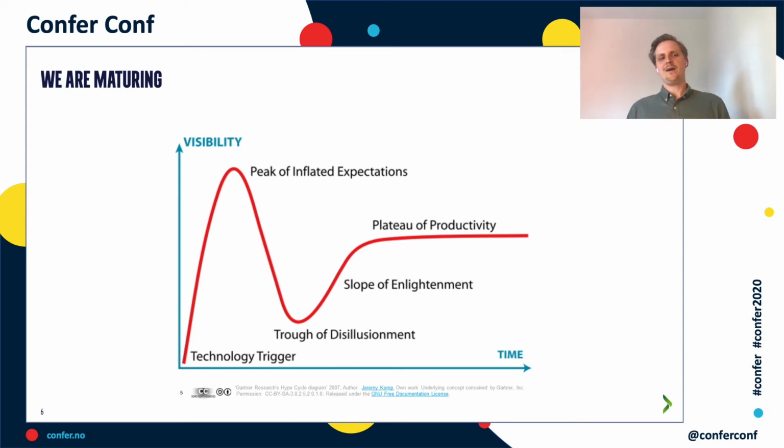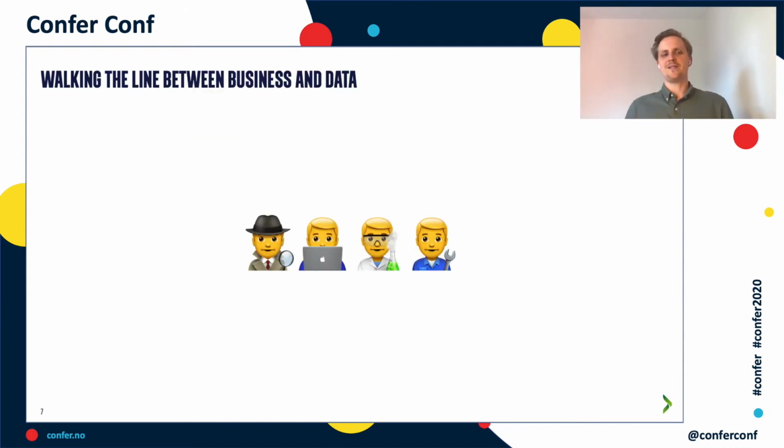And that could be both the end user in terms of the customer, but also the end user in terms of the business user as well. So as data scientists, we need to be walking the line between data and business. Our role is moving away from fitting machine learning models to data sets that we find, towards adding value to data and being required to understand more of the business aspects as well, and being that bridge between the two.